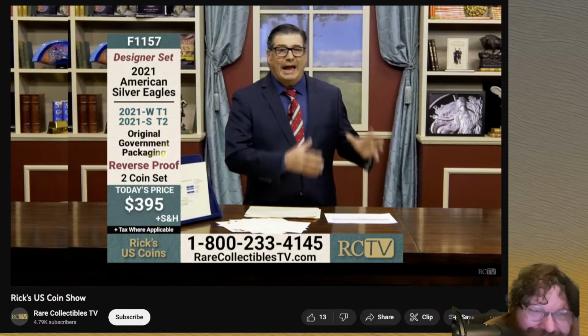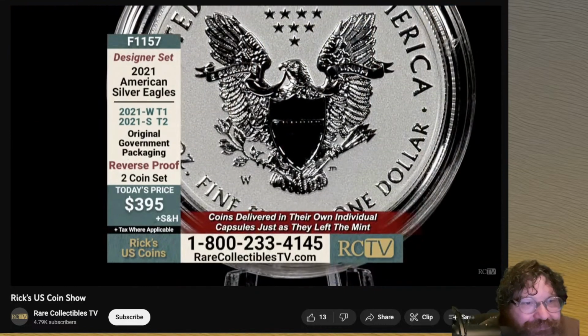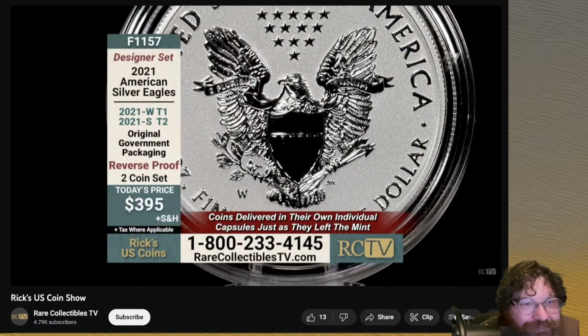And they were handled individually and put in their own capsules. This ensures they don't succumb to bag marks and hairlines, like coins for circulation that go to a bank in a bag of 1,000 coins. These are individually handled, put in these boxes and holders at the mint.